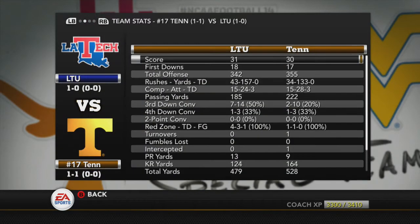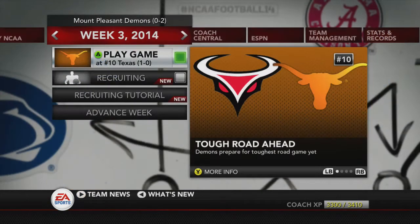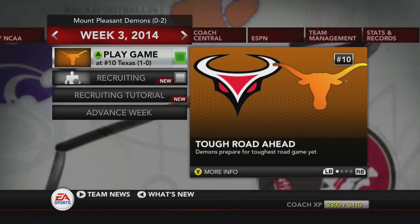And before we end off today's episode, just a look at this game. Tennessee dropped 16 spots in the poll. A very surprising result, especially based on that box score. Only 1 turnover for Tennessee. So maybe Louisiana Tech is a team to really keep an eye on moving forward as maybe an up-and-coming powerhouse.